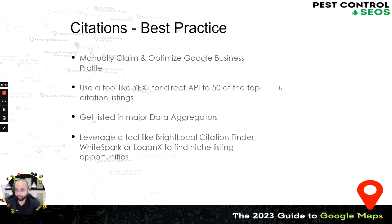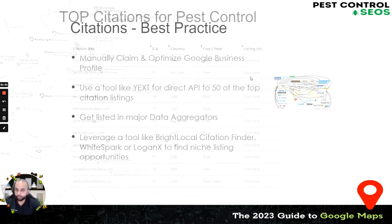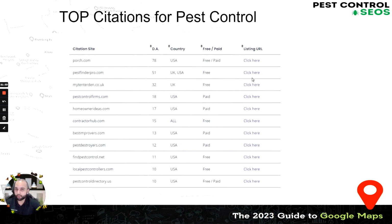Some of the best practices: manually claim and optimize the Google business profile. Use a tool like Yext for direct API to 50 of the top citation listings. Get listed on major data aggregators, and leverage a tool like Bright Local Citation Finder to find niche listing opportunities. And I'll show you a few here as well. So this is some of the top citations for pest control businesses, so porch.com.